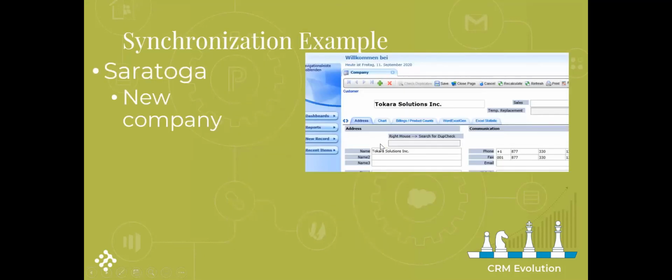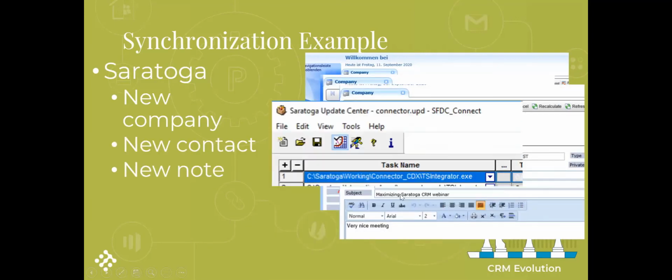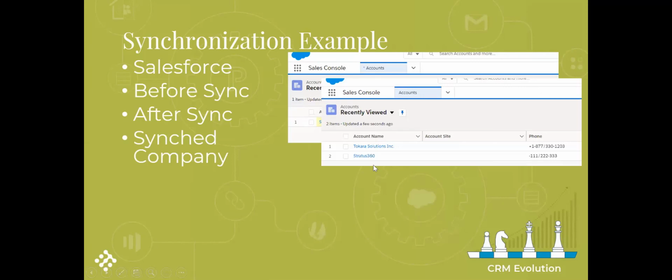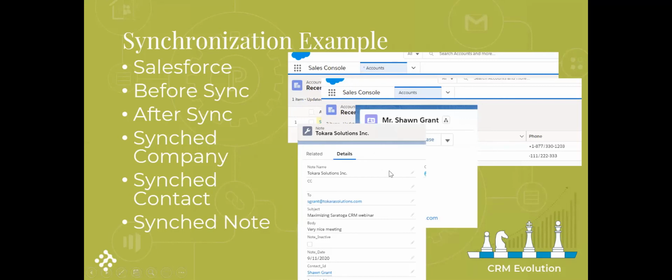The idea here is, you're in Saratoga, you create a new company. It can be a contact, it can be a note, it can be whatever you like. It's going to use this connector. Then when you get over to Salesforce, beforehand it wasn't there, and afterwards the records start to show up in Salesforce, be it the company, the contact, or the note. Again, this is just an example. You can set this up as you like.